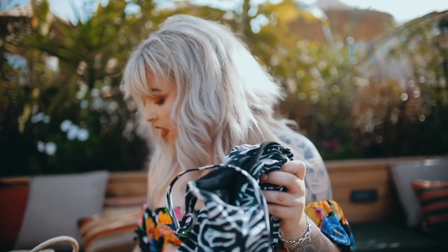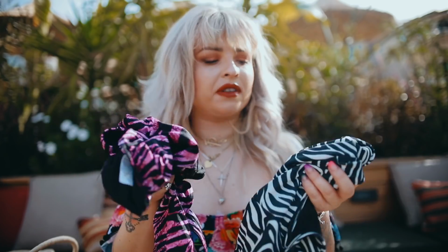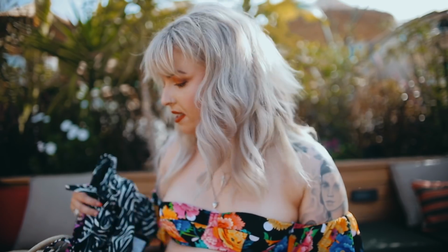I freaking love it. A couple of these options have different options for tops and bottoms, so you can mix and match them. They've got the same print, but you can mix and match them, so that's pretty handy. You can just click on it and go, I want that top with that bottom, and it's quite nice, and you can select the size.